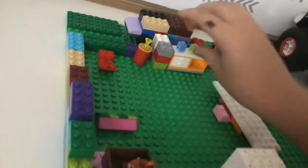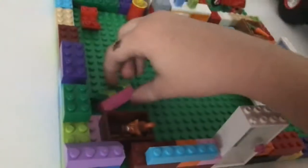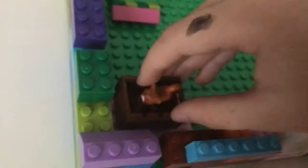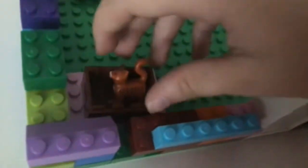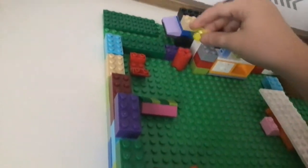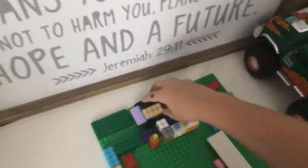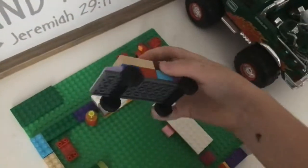Oh, here's the living room. Couch. Cool thing. It's like a cool decoration. No, I need to put it on. Over here is what I'm in my garage. So here's the car I built all by myself. I built that.